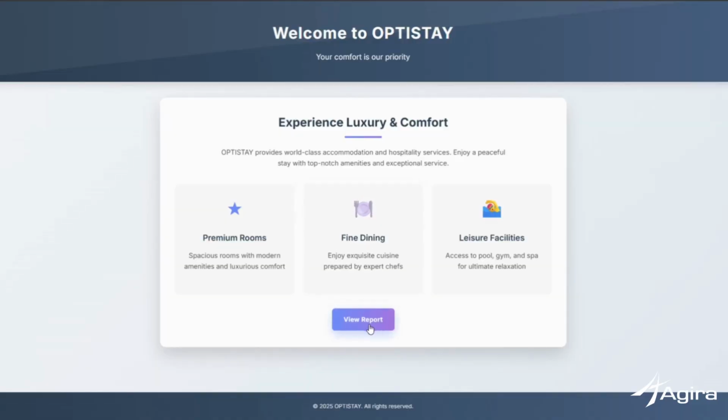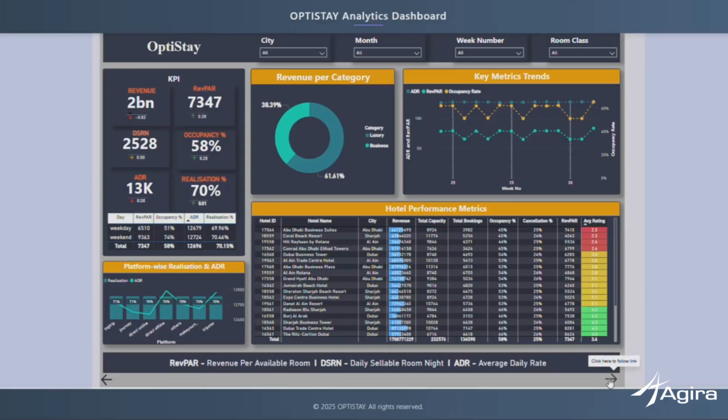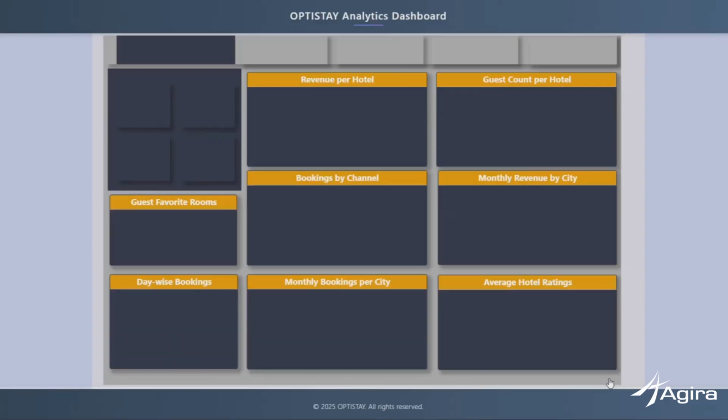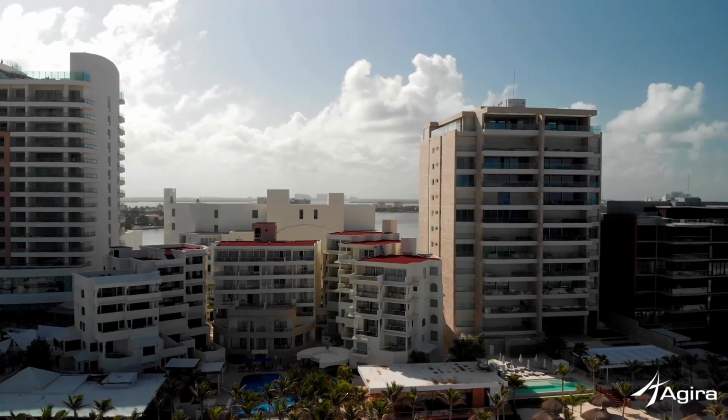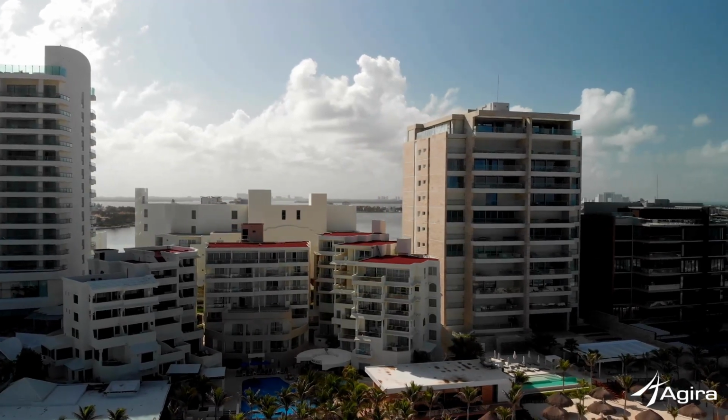The analytics dashboard transformed hotel management by turning fragmented data into actionable insights, enabling hoteliers to enhance profitability and guest experiences across their entire portfolio.